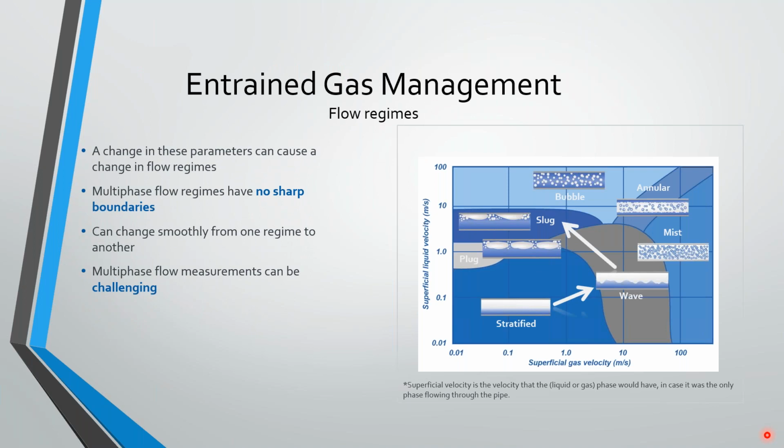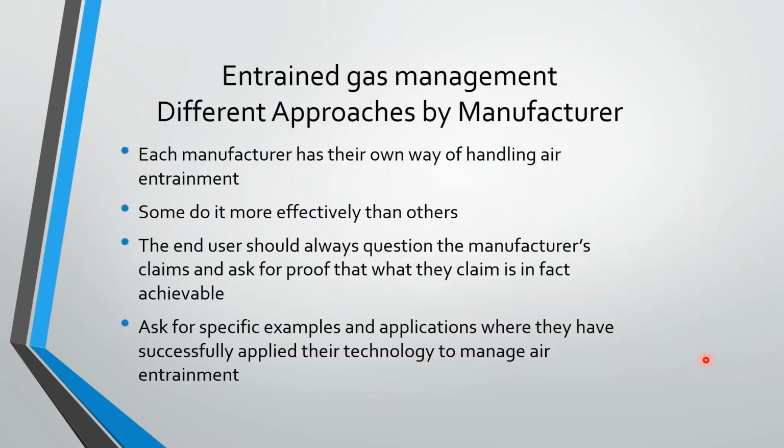So there's not always a direct boundary either, right? There are no sharp boundaries. A change in physical parameters can cause a sudden change in the flow regimes. They don't necessarily have a sharp boundary where all of a sudden this drops off. You could be flowing from one to the other. So we could start out stratified, and then next thing you know, we're in wave or in slug, and we've got all this stuff going on, right? So because of this large variety in flow regimes, these all appear under what we call unsteady flow conditions. Multi-phase flow measurements can be very, very challenging for traditional Coriolis mass flow meters.